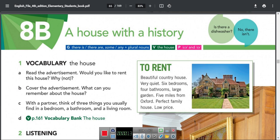Grammar for today: there is, there are, some, any plus plural nouns. Vocabulary: the house, and pronunciation of e. Итак, грамматика на сегодня: there is, there are. Также разберем some, any и существительное в множественном числе. Also, we'll focus on house and furniture lexis and pronunciation of diphthongs. Разберем также вокабуляр дома и его мебели и произношение дифтонгов.